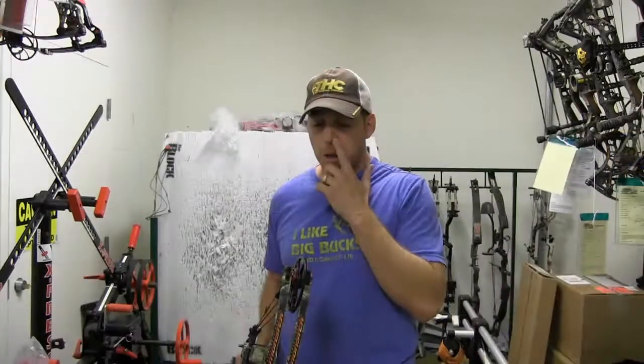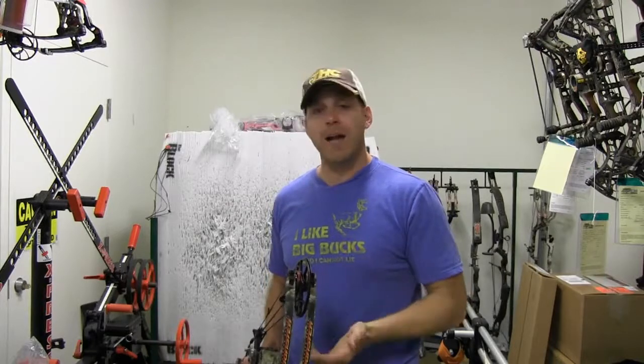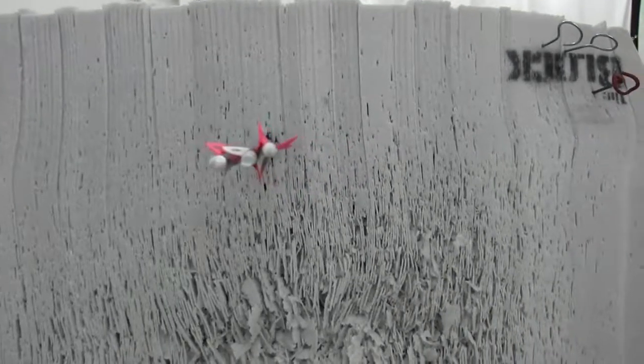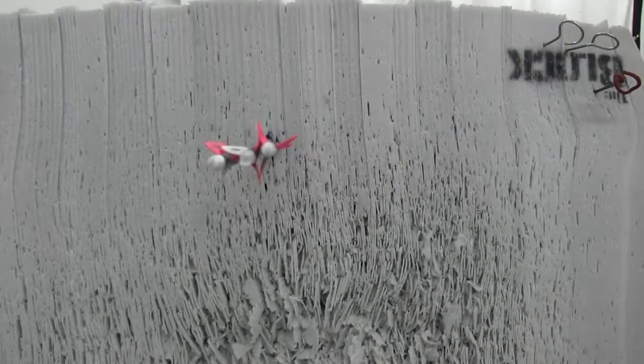That's one of the things I do when I'm looking to buy a new bow, is that I will hold it and try to hold it for a minute and see if I can consistently put an arrow what I'm aiming at downrange.